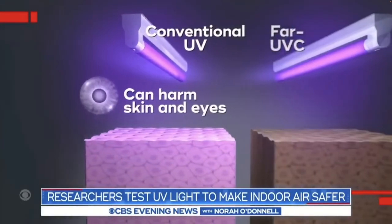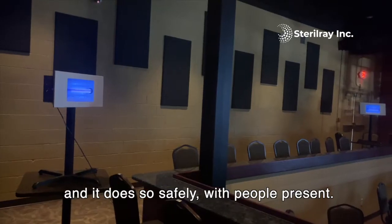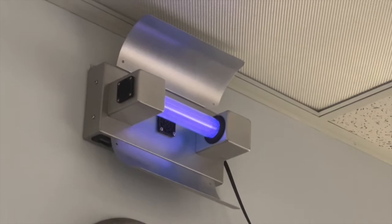A shorter wavelength called far UVC can't get past the top layers of the skin or the tear layer of the cornea. We could be putting these into places where people gather and reducing the ability of the virus to transmit in these congregate settings.